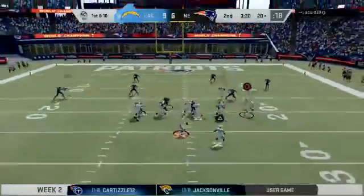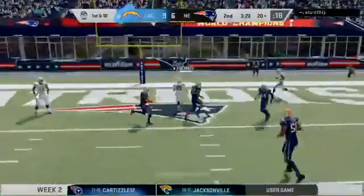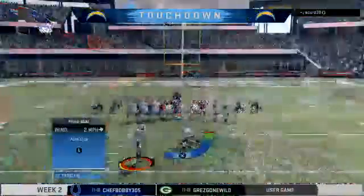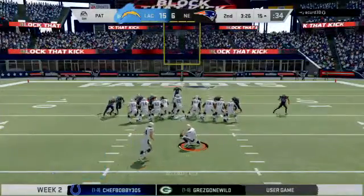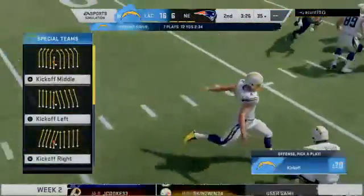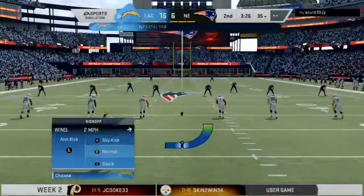Let's go. From the red zone now, Winston. This will be caught just inside the 10. And he's in for a Charger touchdown. It's the fullback. His first touchdown here of the new campaign. And the Chargers, they're able to widen their lead. Point after, right down the middle. And the decision to just kick the extra point winds up successful.